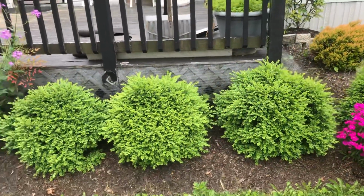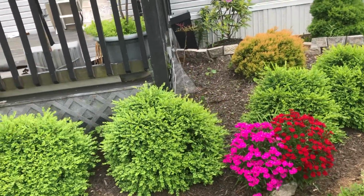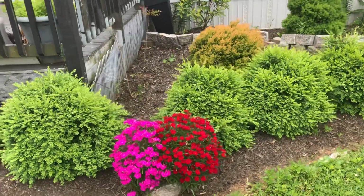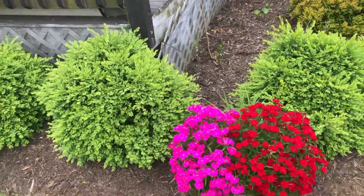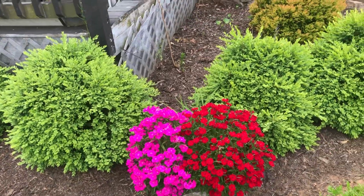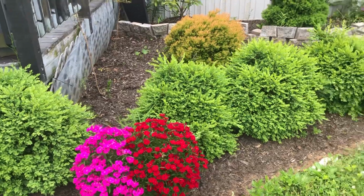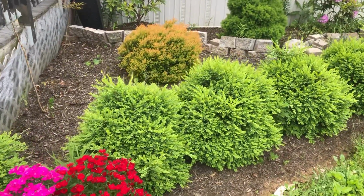My boxwoods, I've never pruned them. I don't plan on pruning them, or I've never sheared them. I don't plan on shearing them. I'll probably end up pruning them here and there, but I like the natural look. And who wants to do all that trimming every year? Every like 2 or 3 times a year? Not me. At least not at my house. I'm not getting paid for that.